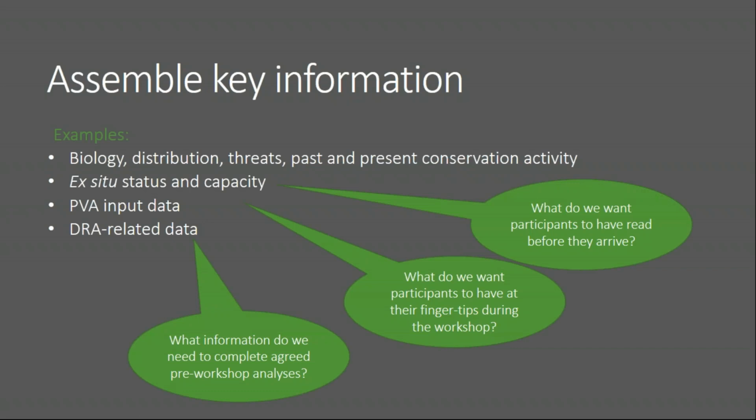And what we need to think, when we're thinking about what kind of information to assemble, is that this can be very time consuming. So we do want to be quite targeted in the way that we do this. We want to think carefully about what we want participants to have read before they arrive, because that will need to go out as briefing materials in advance of the meeting. What do we want participants to have at their fingertips during the workshop, because that will need to be deposited onto flash drives or in hard copy. And what information do we need to complete agreed pre-workshop analyses? So the PVA input data, for example, needs to be done relatively quickly so that we can complete the PVA analyses. The information that's going to be presented during the workshop can be gathered over time and a little bit closer to the workshop itself. So it's quite important to think about scheduling your information gathering.